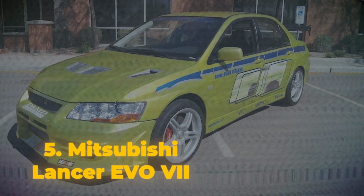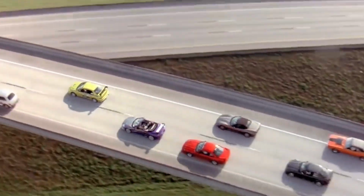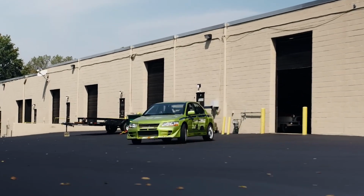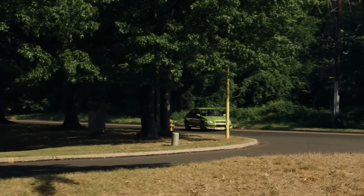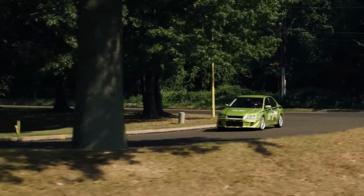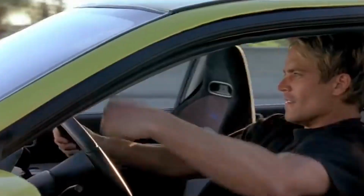Number 5, the Mitsubishi Lancer Evo V2. As O'Connor's undercover saga unfolds, he and Roman Pierce are handed two souped-up Mitsubishis. Roman goes for the Mitsubishi Eclipse, leaving O'Connor with the Mitsubishi Lancer Evo V2, a ride every guy dreams of. I mean, that Evo V2 stole the show during an intense Miami freeway chase, where Brian does a 180-degree turn, gives Roman the finger, and races ahead in reverse.